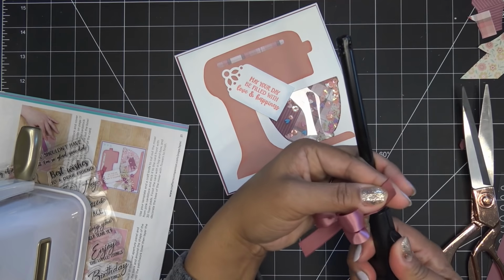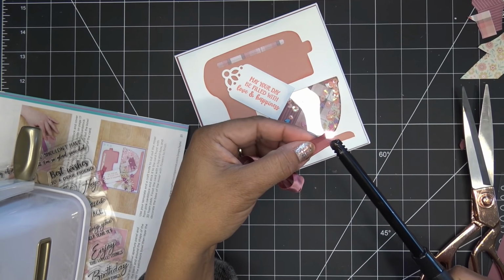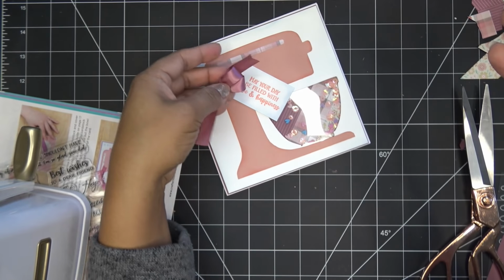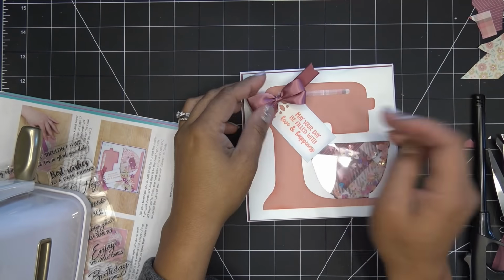get one of my little lighters. It's so funny, I was going to make a bow video today and I thought, I better not. And I end up working with bow stuff anyway. Just bring that lighter close and it cinches the edges so that they do not unravel. I'll do the same thing with the other side. Okay, so cute. It's going to be in there like that.